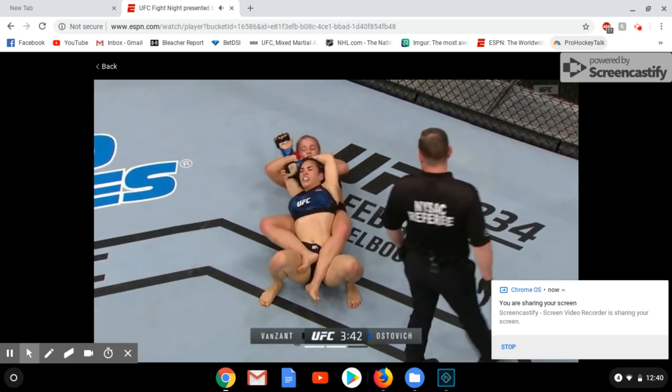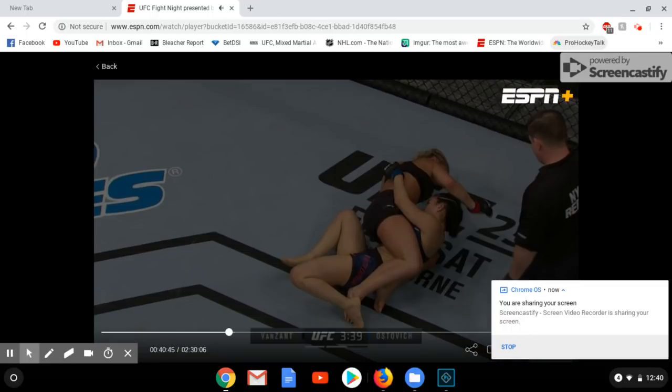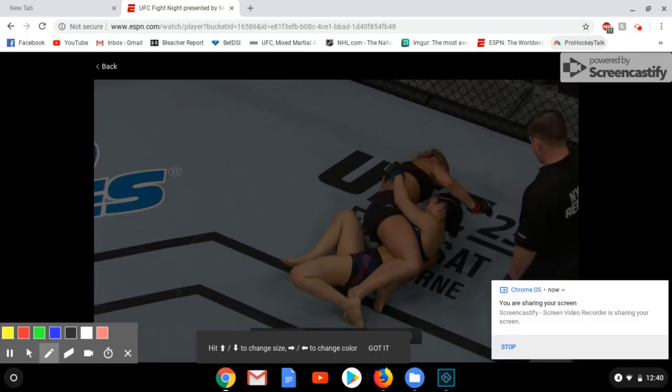Again, Paige on the back. Rachel tries to turn in, and there's an opportunity here. This is where Rachel really needs to be able to get her hip out. So what you would want to do is get her hips and kind of shoot them out this way, and then have them face down towards the mat.